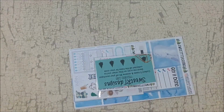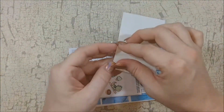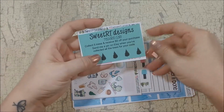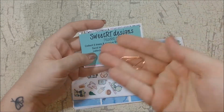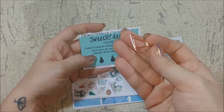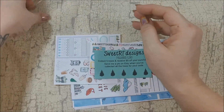Okay, so that was in a cellophane bag. And then what's in here? In a little mini cellophane bag. This is so cute. I love the little baggies. So we have a reward card to collect 5 trees and get $5 off. And then she sent this beautiful little rose gold teardrop paper clip, which, if you are familiar with the Pacific Northwest, it rains here a lot.